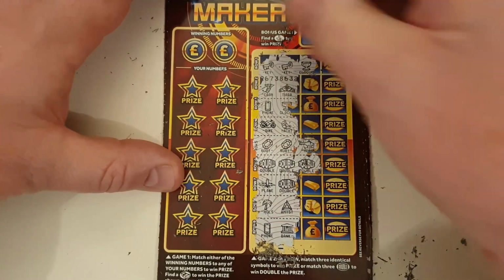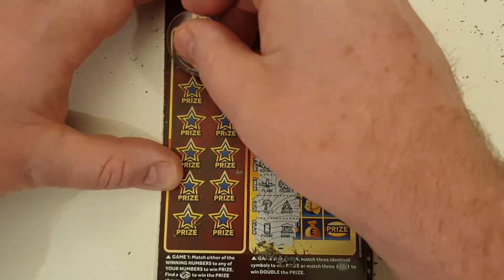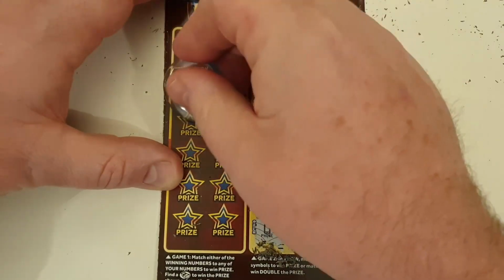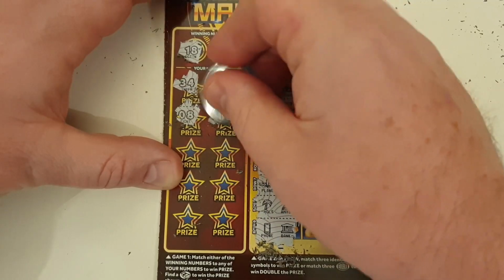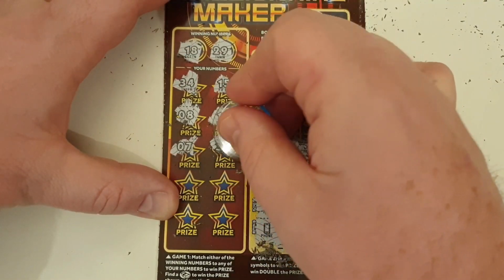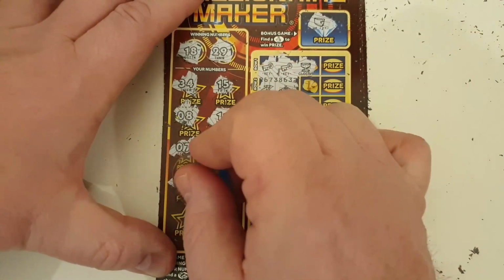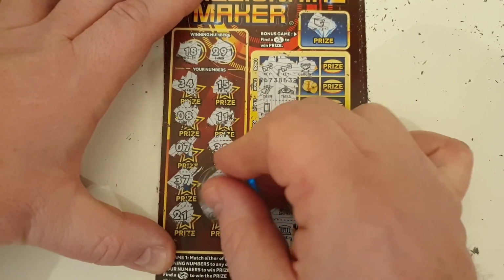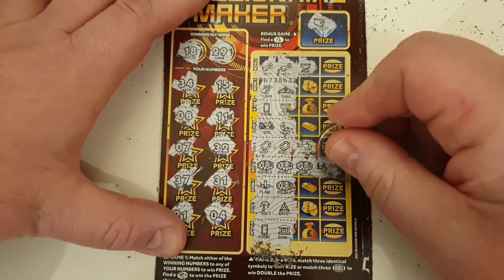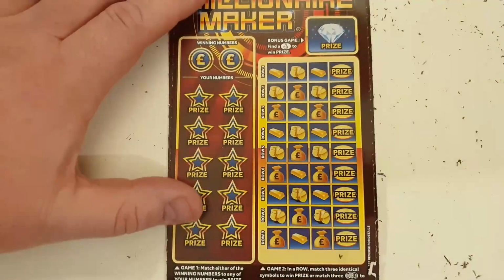Holy cow. Let's carry on. Holy cow. 18 and 29. So 34, 15. 8, 11, 7, 32, 37, 31, 21, and 4. So it's just the one win here for £10. So yeah, back-to-back winner after £100.